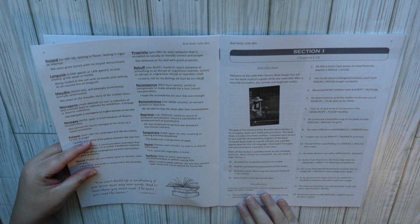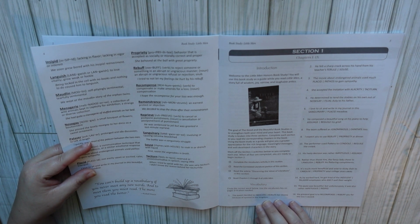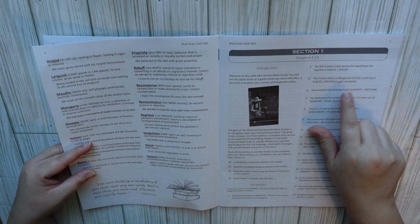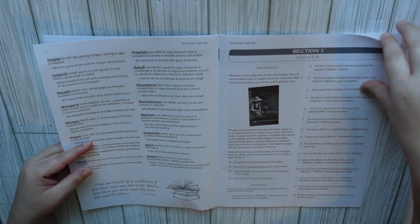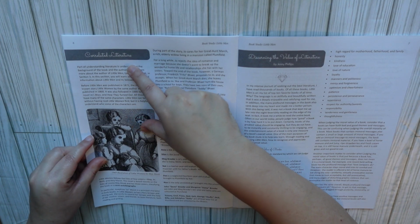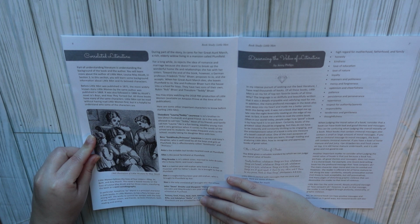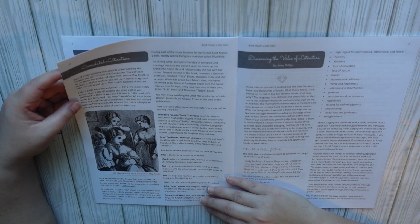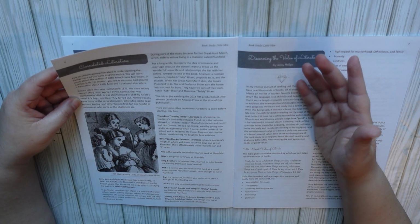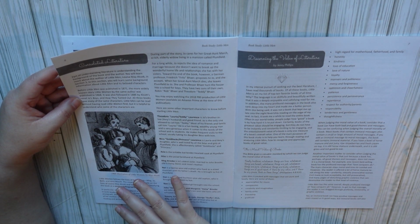So here it starts off really simple with this vocabulary where she just needs to circle the option or the word for each sentence. And then there is the section of correlated literature where they go over, I guess we could call it, understanding the background of the book and understanding the author. So there's some information here about that.